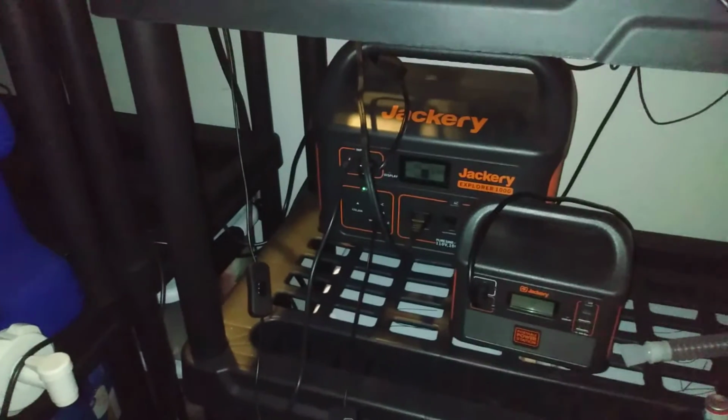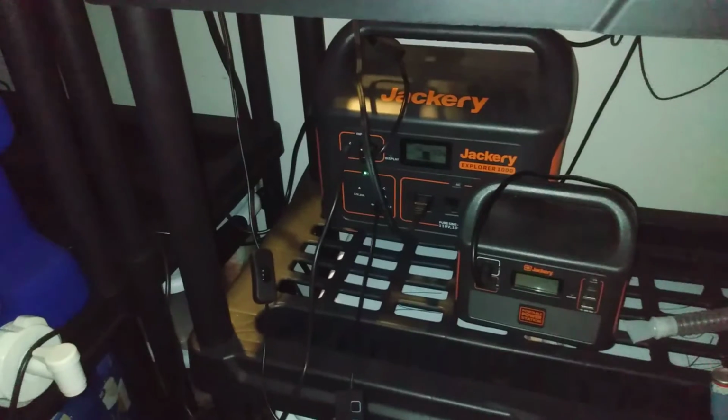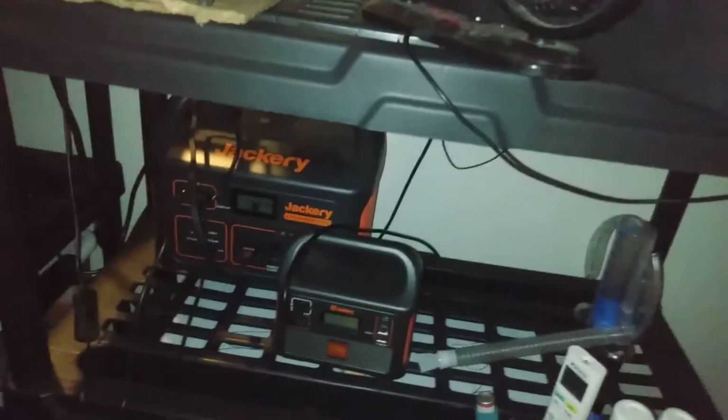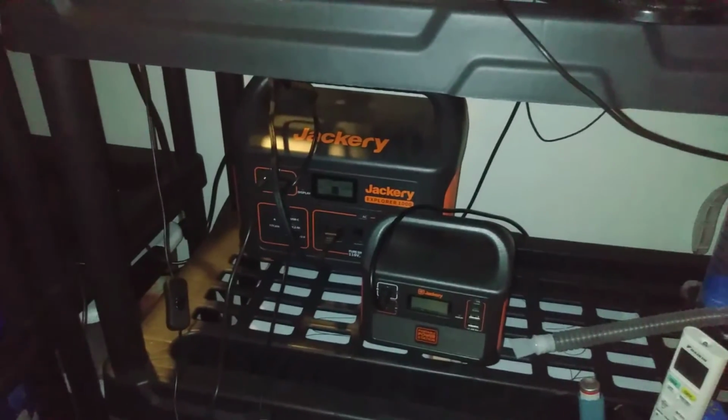Now, I haven't used it every single day, once a day, but it's a 1,000 watt stove on a 1,000 watt battery. So that stove is all that thing can handle all at once, give or take.